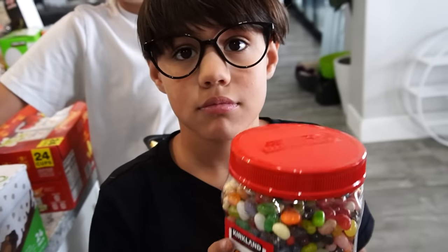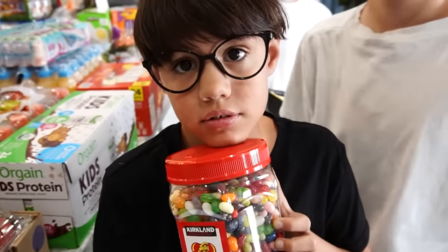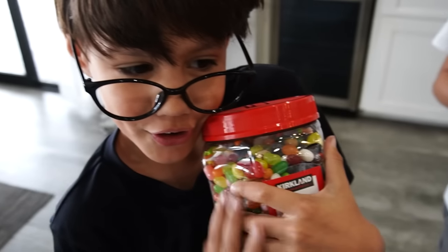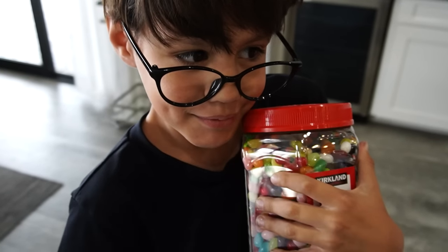Mom, we should have bought bean blueberries. Oh no, those are gross. I don't know if they do, but I love jelly beans. Mom, my friend brought these. My arms are not letting go of you. This love.